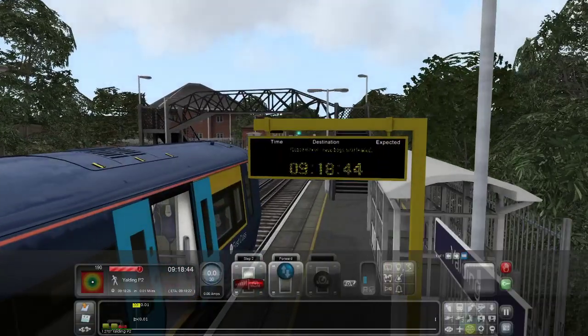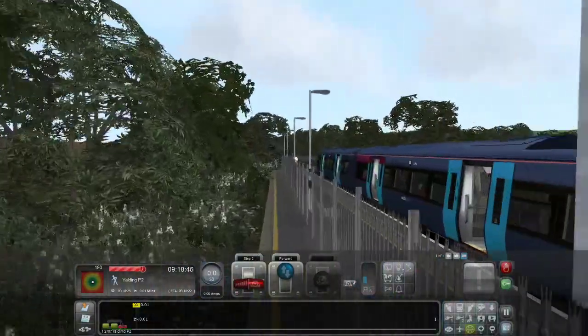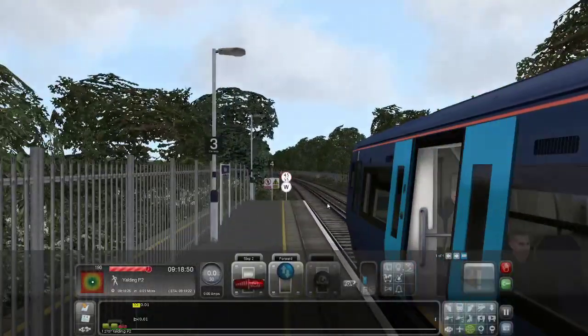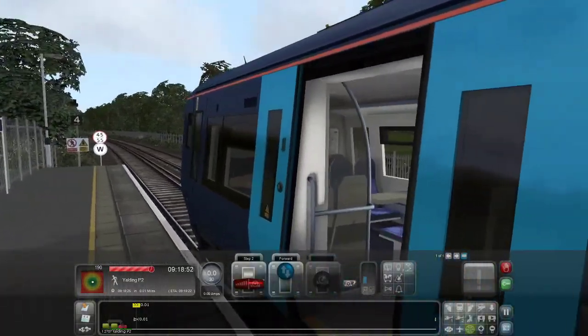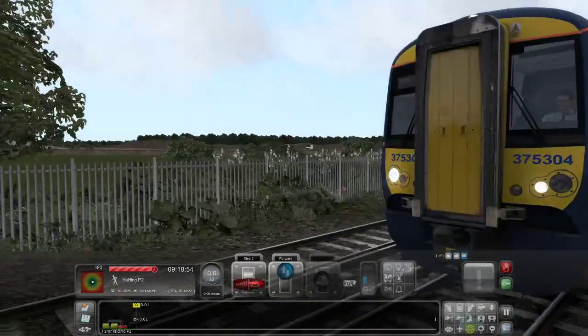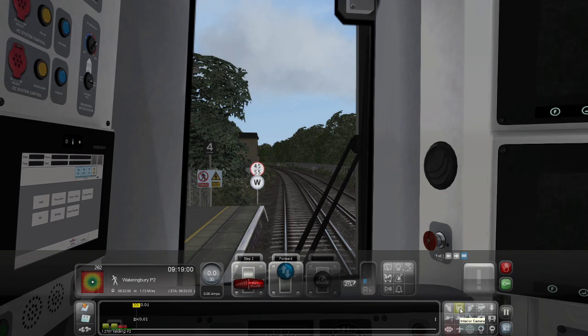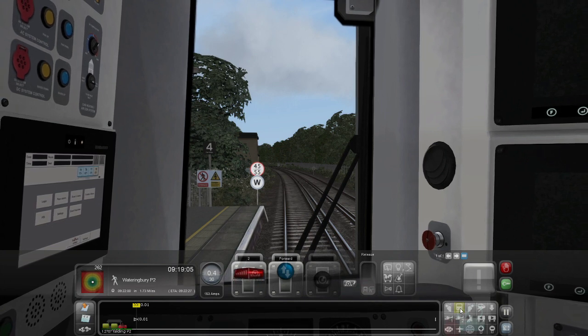Please do not leave bags unattended. I'll try not to. I can't promise anything, but I'll try my best. Interesting. No guard acknowledgement this time.